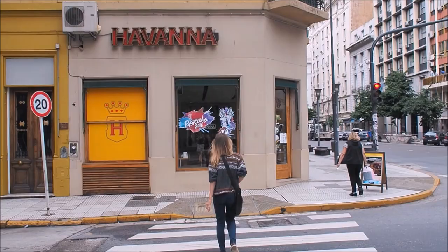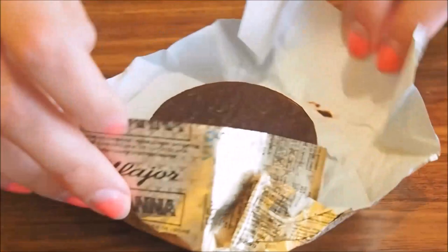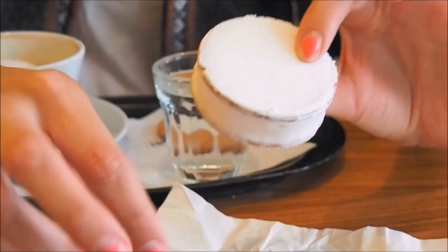For something a little different, we then hopped over to Havana. While this brand mass produces alfajores, they are known for their quality and unique varieties. We ordered an assortment off their menu, including dulce de leche, meringue, chocolate mousse, coffee, quince jam, nuts, and more.